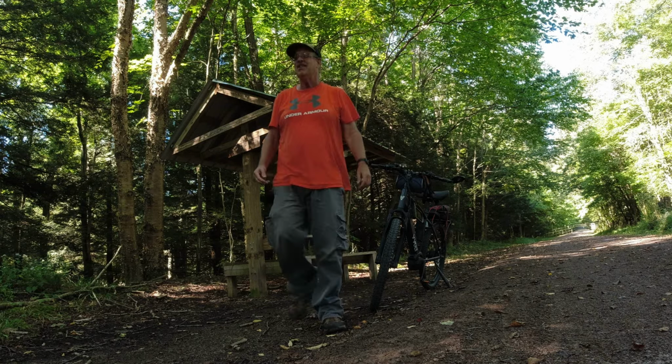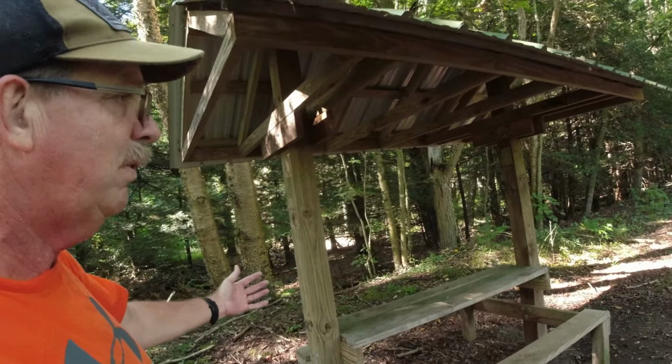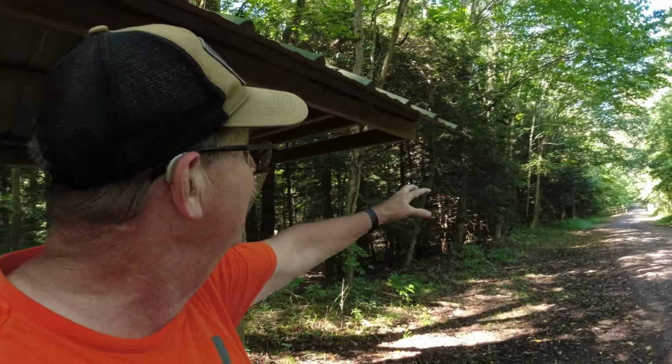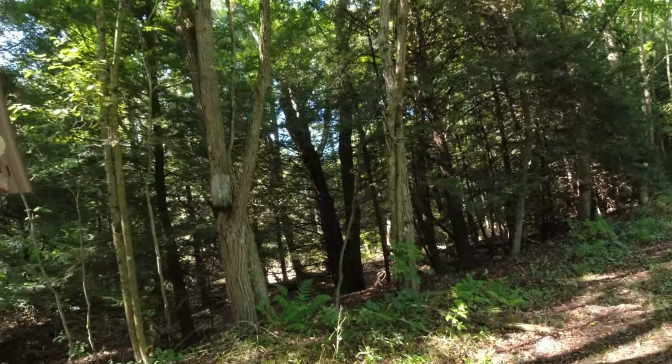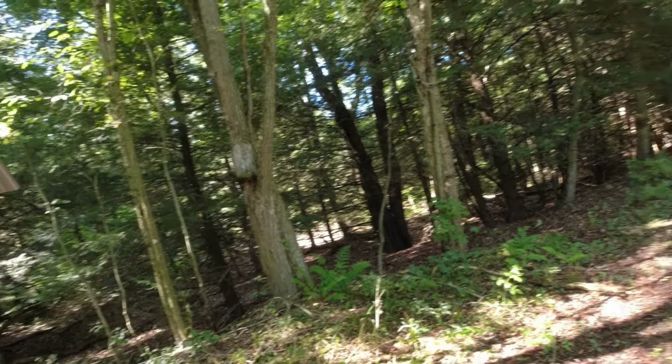I just had to stop and show you this spot. Just a beautiful little spot. Nice place to sit. Beautiful little bridge crosses a stream there. And the pines. Beautiful pine forest right here. Look at this. Just a really nice place to take a break. Wow.